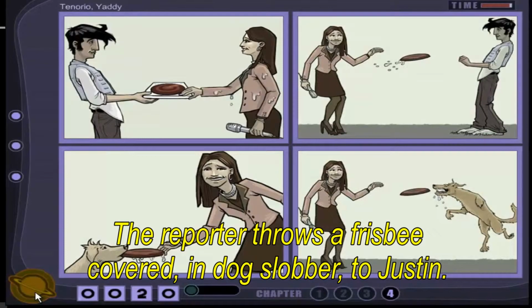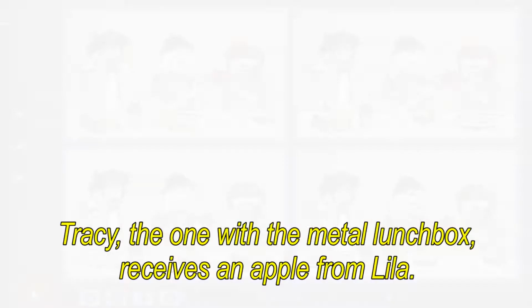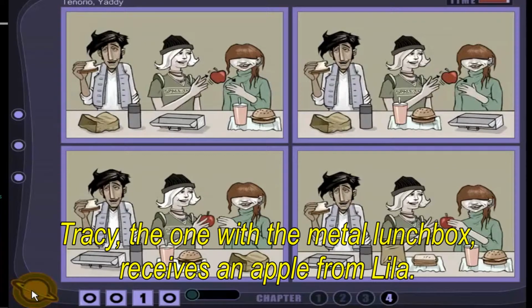The reporter throws a frisbee covered in dog slobber to Justin. Tracy, the one with the metal lunchbox, receives an apple from Lila.